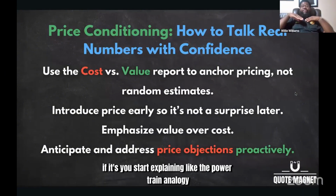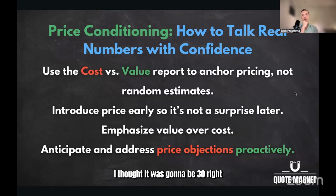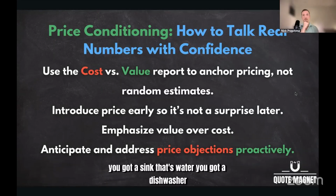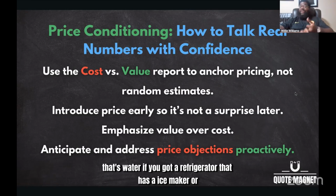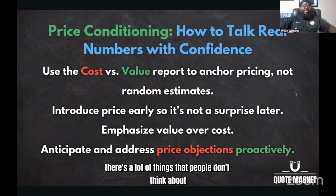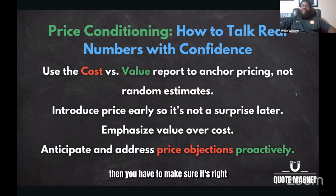So obviously, if you started explaining the powertrain analogy, I'm like, wow, I thought it was going to be 30, right? Because people don't realize there's a lot of plumbing in your kitchen. You've got a sink, that's water. You've got a dishwasher, that's water. If you've got a refrigerator that has an ice maker, that's water. That's a lot of plumbing, a lot of electricity. There's a lot of things that people don't think about that you have to make sure are right, especially if you want to do it right.